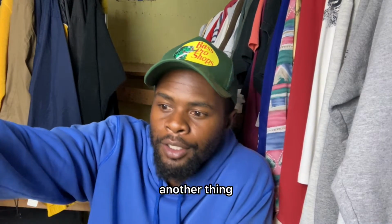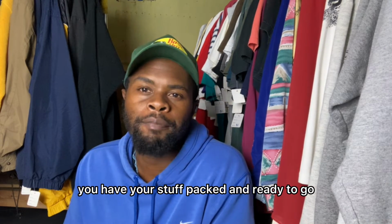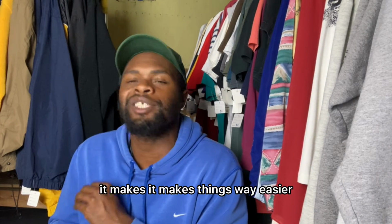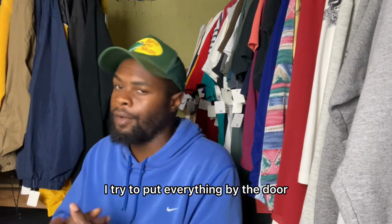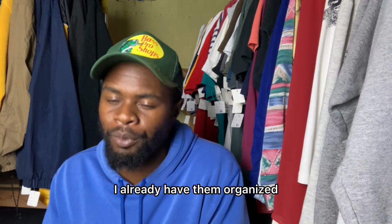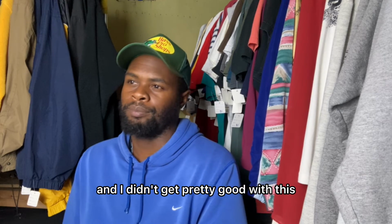Another thing, make sure that either the night before or the day of, you have your stuff packed and ready to go. If you have everything already ready when you wake up, it makes things way easier. As soon as I get up, I try to put everything by the door. And for the things that are easy to break down, I make sure that I already have them organized. So it's going to take me like 5-10 minutes to put everything in the car. It doesn't take me long.